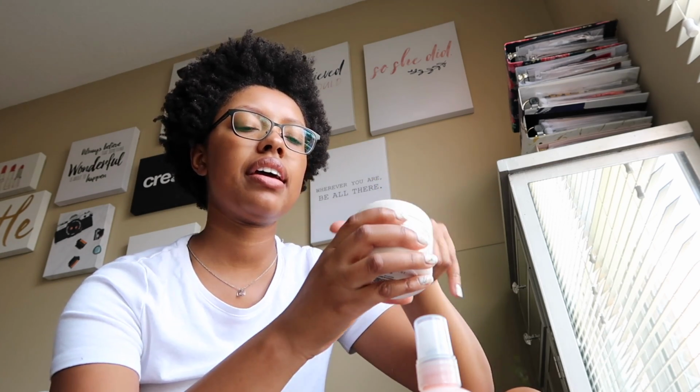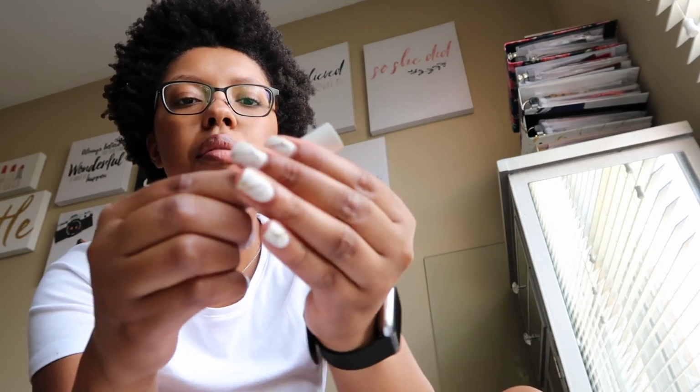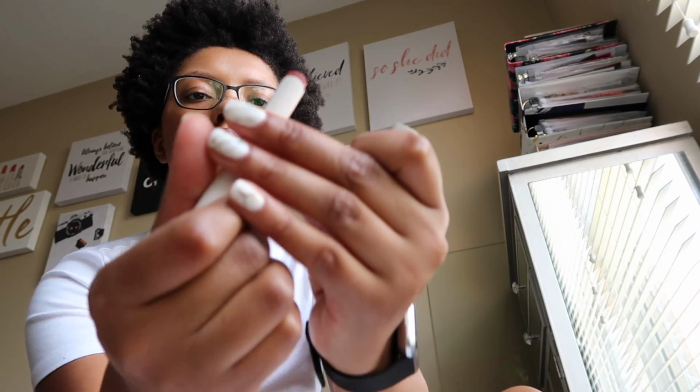These are toner pads. I haven't had much luck with toners. I don't really use toners. They kind of broke me out in the past. I can't wait to try the lip smudges. Let me open it so I can see what the packaging is like. Oh, it looks like a lip balm, but it has color on it. That's pretty cute. I might try this tomorrow when I do my foundation review. I'm gonna be filming the Juvia's Place foundation that just came out, so I'm gonna be filming that review.